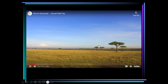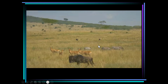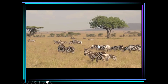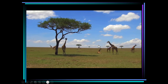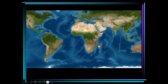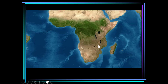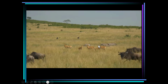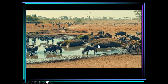A savanna, also called a tropical grassland, is a large open area covered in grasses and shrubs, but not many trees. On this virtual field trip, we're off to the most famous of all savannas, the tropical savanna of Africa. Stretching through central and southern Africa, this is the biggest savanna on Earth. In a savanna, the weather is warm all year round and there's lots of sunlight. The amount of water in a savanna changes throughout the year.